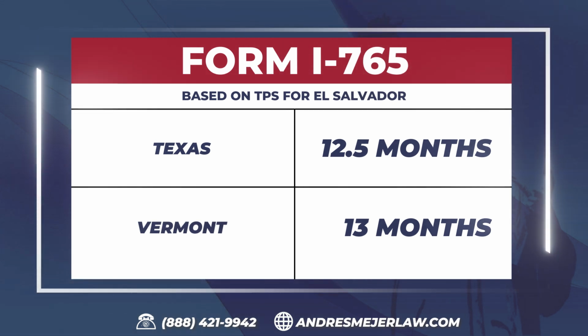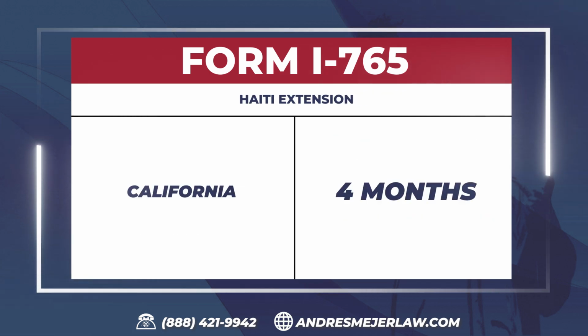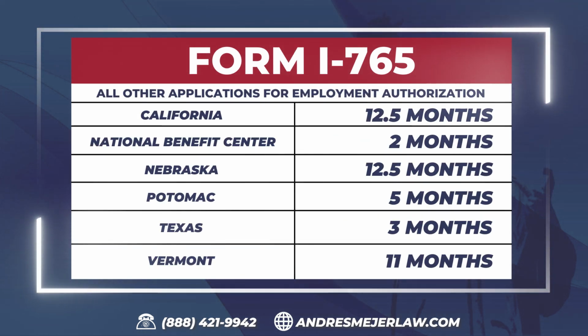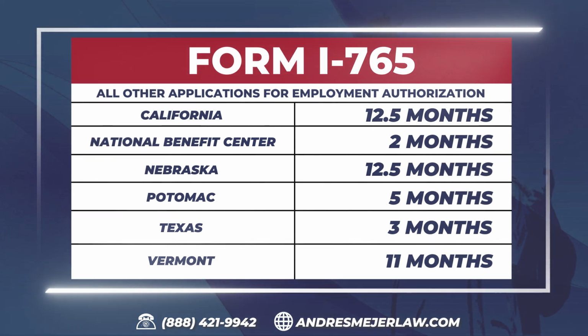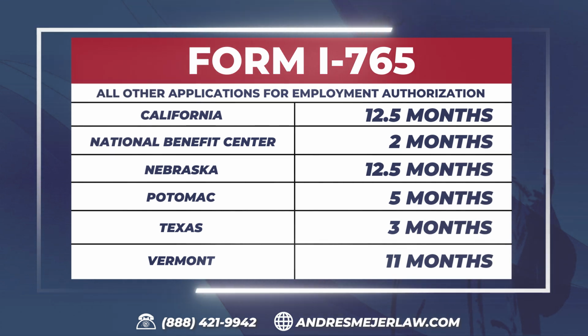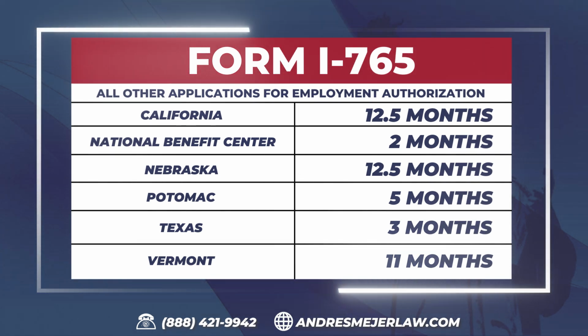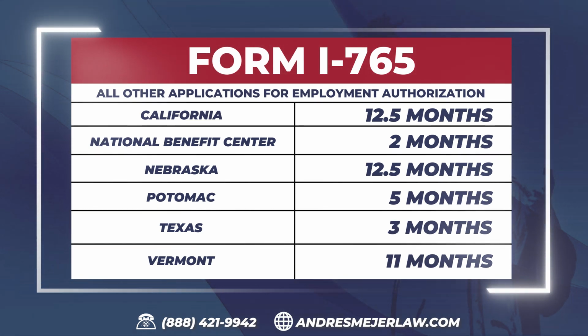Based on TPS for El Salvador. Texas, 12.5 months. Vermont, 13 months. Haiti extension, California, 4 months. All other applications for employment authorization. In California, the wait time is 12.5 months, while at the National Benefit Center, 2 months. Nebraska, 12.5 months. Potomac, 5 months. Texas, just 3 months. And Vermont, 11 months.